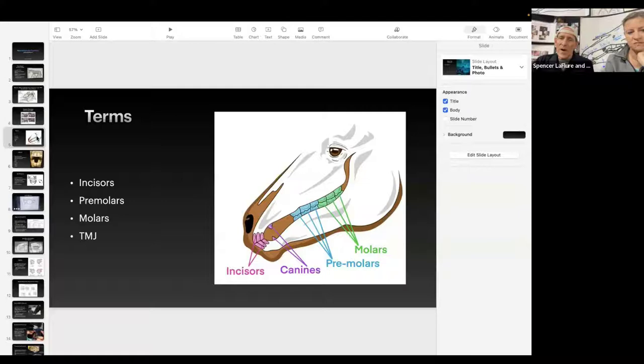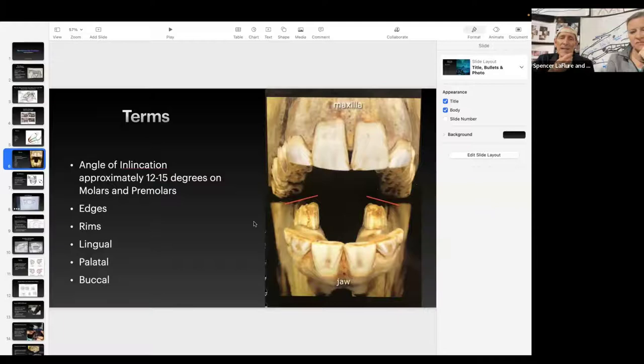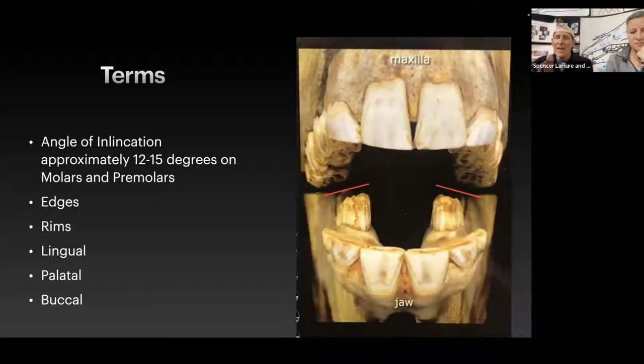If your ganache is tighter or narrower, it's going to create a very unstable situation. And you can see now on this inclination, the red lines and then the molar tables themselves. It's not an exact angle that you're looking at because the teeth are not at a place where you could call ground zero, okay? Yes. So we're just putting some ideas of angle on to show people that it shouldn't be flat.